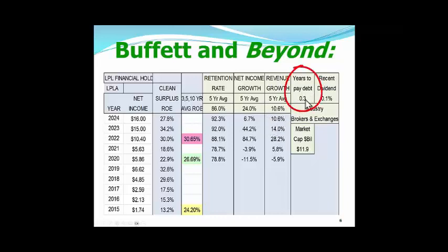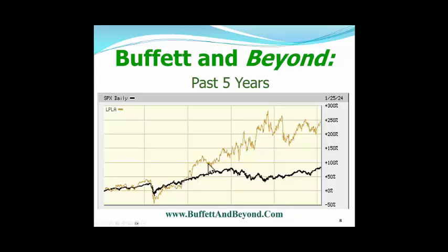Years to pay debt, they have almost no debt. Years to pay debt, they could take all the money they're making and use it to pay off debt. It would only take about 3 months to pay off that debt. And it has a very low dividend, which is what we like in a growth stock. We don't want to see dividends in a growth stock. We want to see them take all the money they're making and put it back into the company in order to grow. So let's see what they've done over the past 5 years.